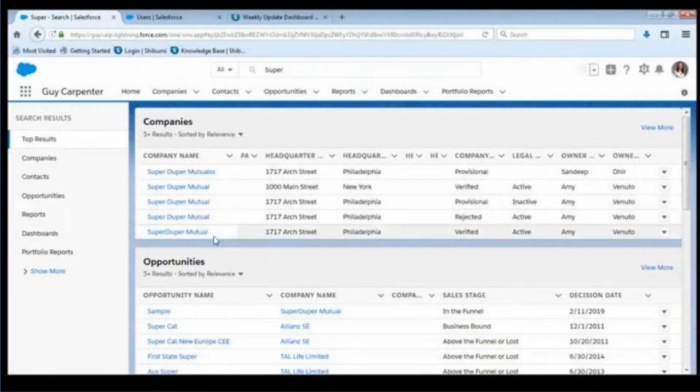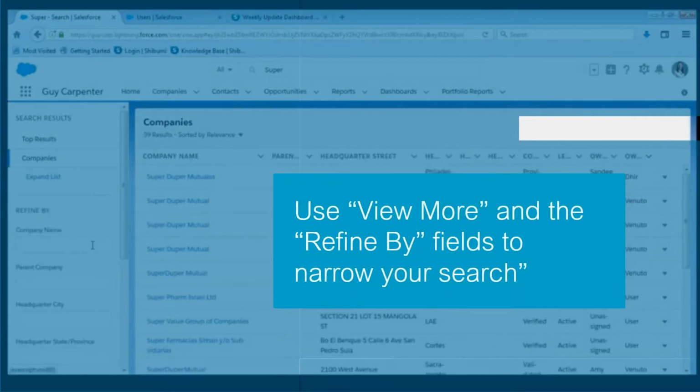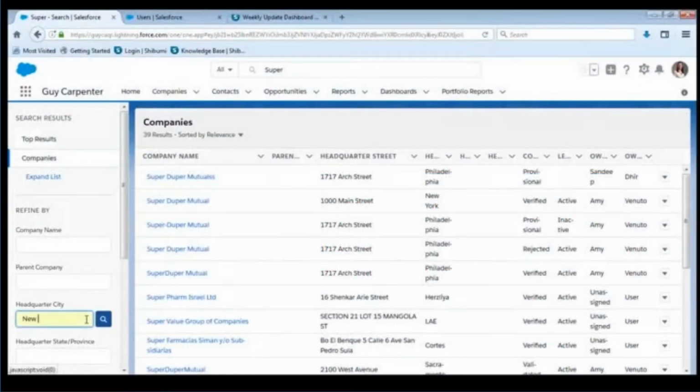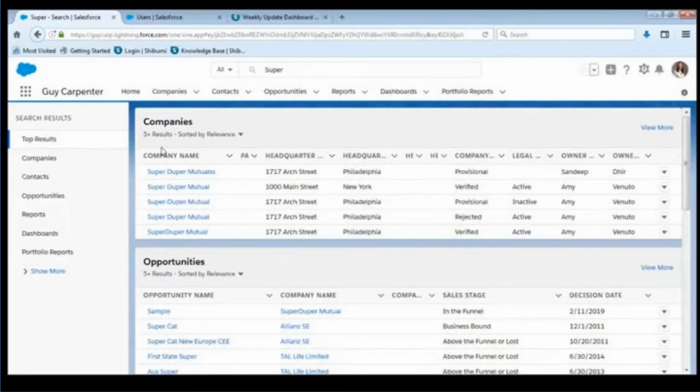We designed the results page to show a concise list of only 5 records at a time, but you can click View More to display any additional results. There are also Refine By filters available on the left side pane to help narrow your search results. For example, if there are many different records associated with a company, and you know you only want the one associated with their New York office, use the filters to help you find that faster.